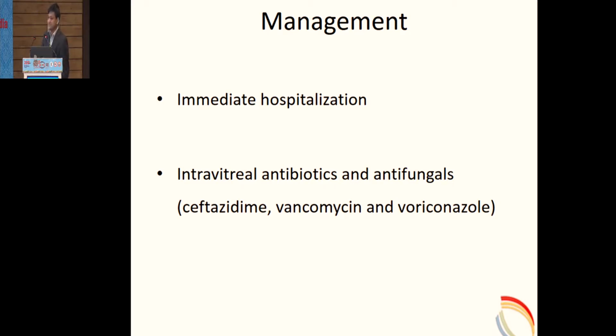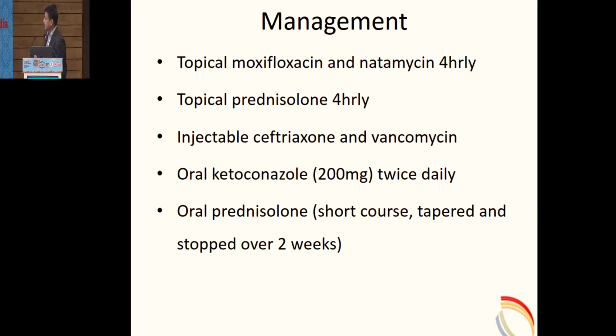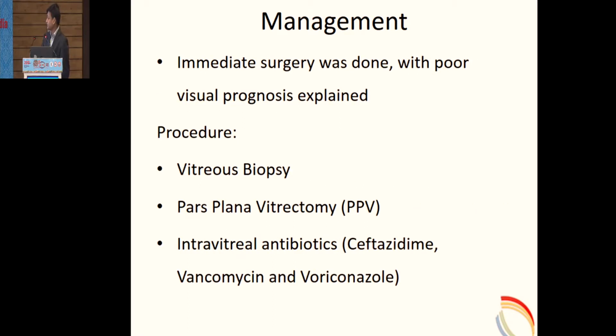So we went for ceftazidime, vancomycin, and voriconazole intravitreally. We continued the topical moxifloxacin, and we added an antifungal. We added a topical prednisolone. We added ceftriaxone and vancomycin with oral antifungal cover. And we gave oral prednisolone. I know this is controversial, but we gave a short course, and we quickly tapered it over 2 weeks. We counseled the patient for immediate surgery because there was actually no other option here. So, as we all do in endophthalmitis cases, we went for a vitreous biopsy followed by a pars plana vitrectomy. And we gave intravitreal antibiotics and antifungals, which were ceftazidime, vancomycin, and voriconazole.